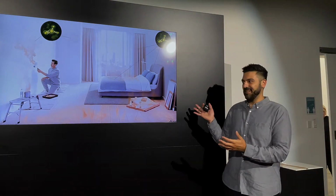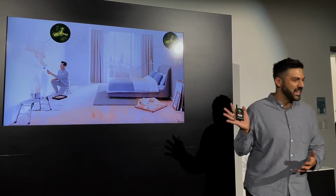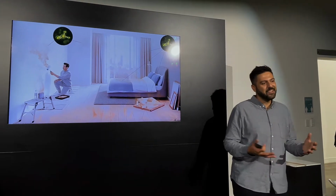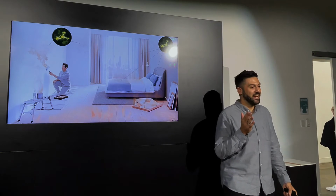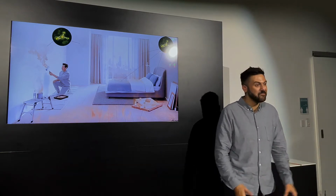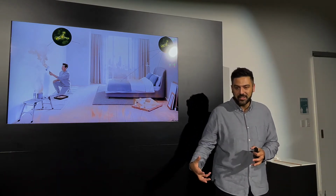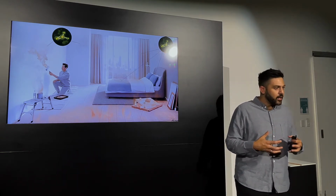Now, may I ask a question? This picture represents someone doing a fair bit of DIY work or renovations in their space, whether in your home or your workspace. Has anyone in this room, put your hand up, done any DIY or renovations to your home in the last 12 months? Yes, so the majority of us, right? That's from putting together a flat pack to painting or doing major renovations. The reason we call that out is because formaldehyde is actually an odorless gas.